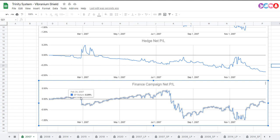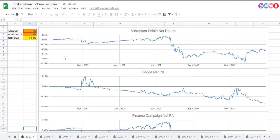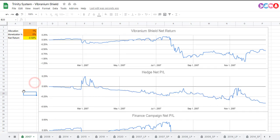And here's the cool thing to show you that this thing is really working. If you look at the top graph, the Vibranium Shield net return, it's basically like a straight line, right? It's going nowhere. And that, look, that's beautiful. That's exactly what this combo is supposed to do when nothing much is going on, right? It's showing you that the financing of this is perfectly covering the drag that you're paying for the hedges.